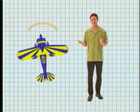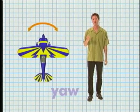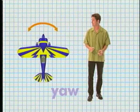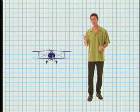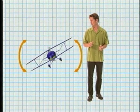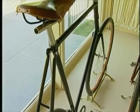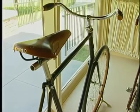Looking down on a plane, you see the nose can move side to side. Now, this movement is called yaw. Now, with the plane coming toward you, it's easy to see the third type of movement. This is called roll.